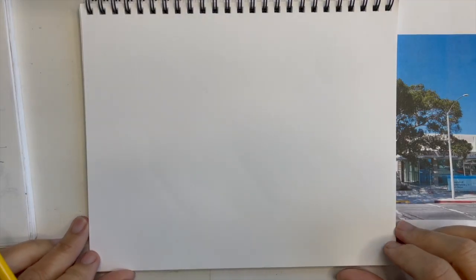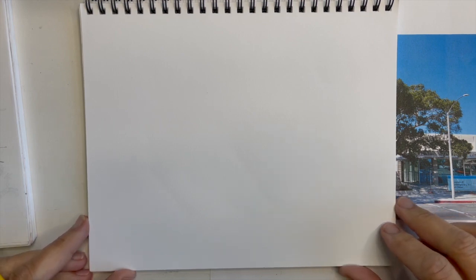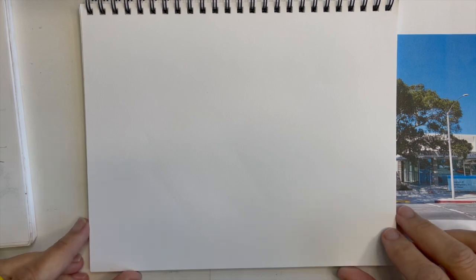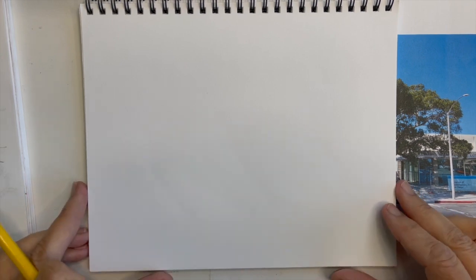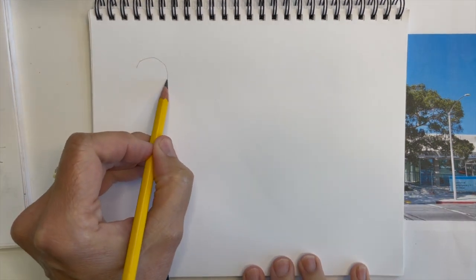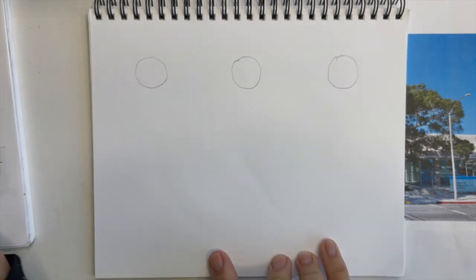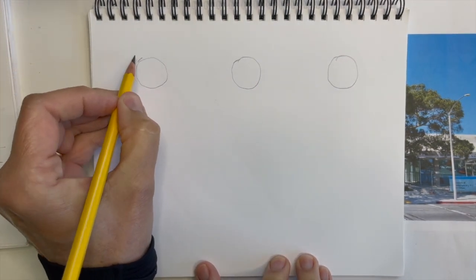Before we get started, I'd like to give you a few pointers about transforming a two-dimensional shape, like a circle or a rectangle, into a three-dimensional shape, like a ball or a rectangular prism. You can sketch along with me or just watch. I'm going to start with 3 circles that are more or less equal in size. And the first one, I'm going to make a simple shape.